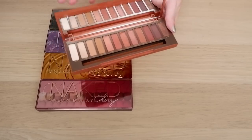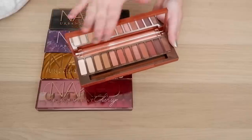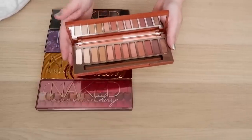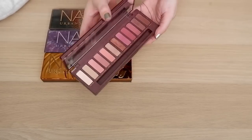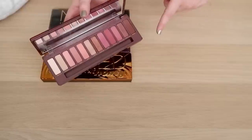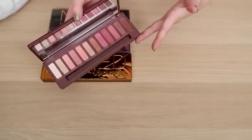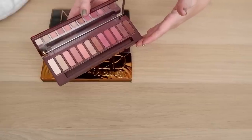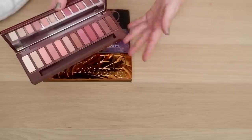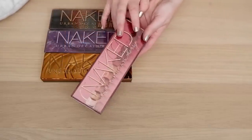I don't know why, but I always gravitate towards the second half of the palette in Naked palettes. But here we got some more mattes, and this is also when the formula started to change for sure. Naked Cherry is also lovely, but they seem to be doing a lot of peachiness in some of these more colorful Naked palettes, you could say. I wish they would change up the peach, that's for sure. You do get some interesting shades in here, a good ratio of mattes and shimmers. I like the palette for sure, but this is my least favorite Naked palette.